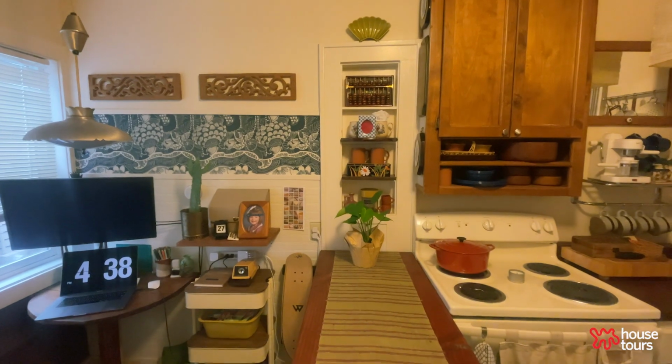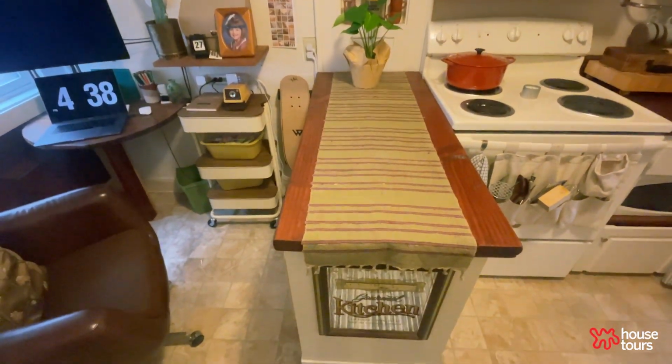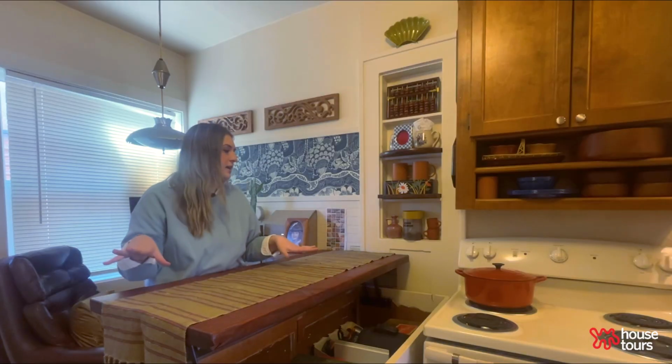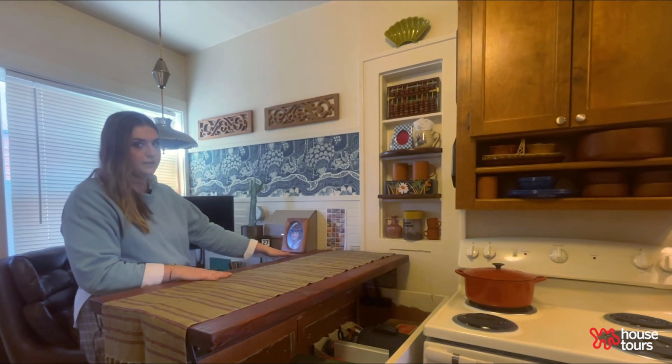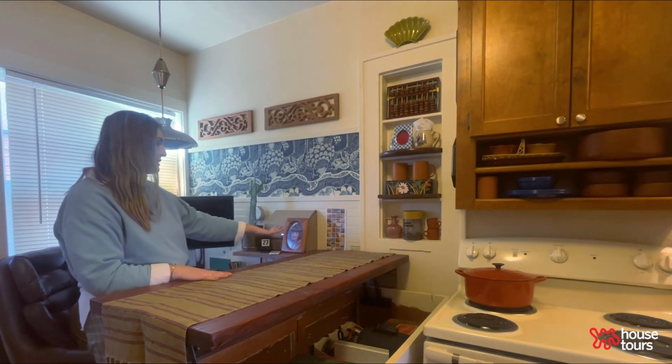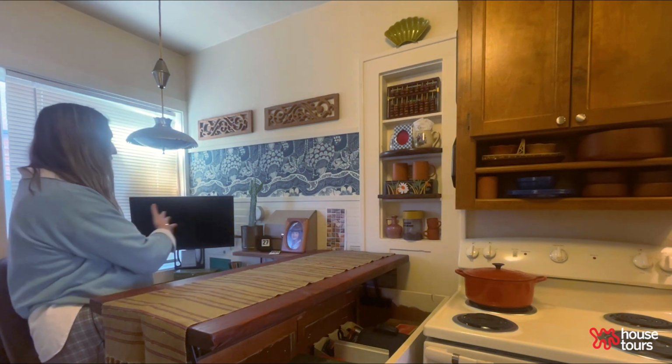So it's really become this divider, again, kind of like my couch in my living room, of this workstation and that workstation. I love how this worked out. I hung the shelf over here to be the same height, so it sort of creates another little L-shaped desk and brings you into the office space.